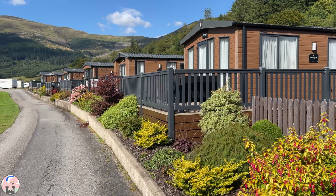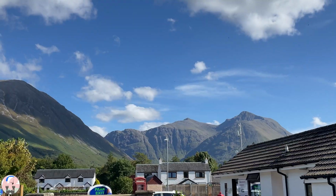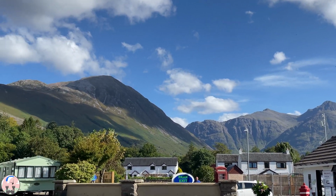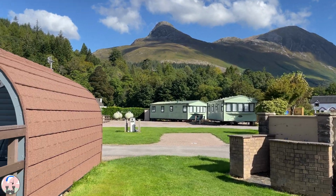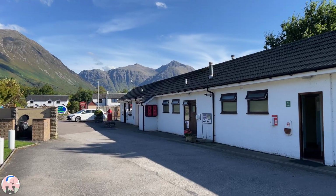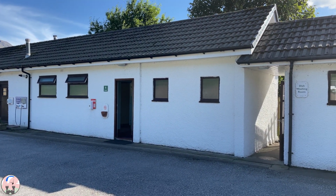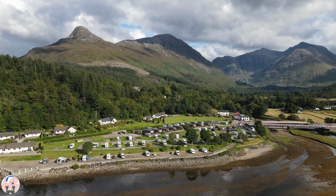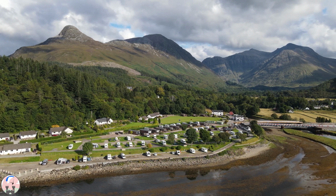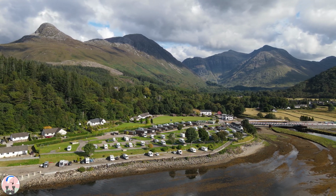There are static style caravans on site, as well as very cute wooden pods that can be hired. And finally, there is a very generous facilities block. The sum of all these parts equals a beautiful campsite in the heart of the Scottish Highlands.